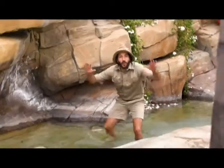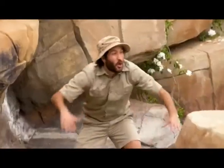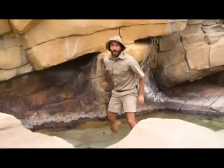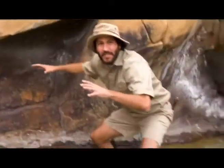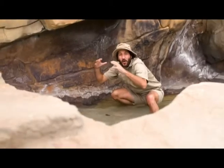Hey reptile hunters, Greg here. We're in the Isle of Pines in the Pacific Ocean. I'm actually dipping my toes into the water. Dan's a little afraid of the water, but come closer, Dan, come on. We're on the hunt for a crested gecko. Now these little guys, they like to hang out in the water and very dark places.